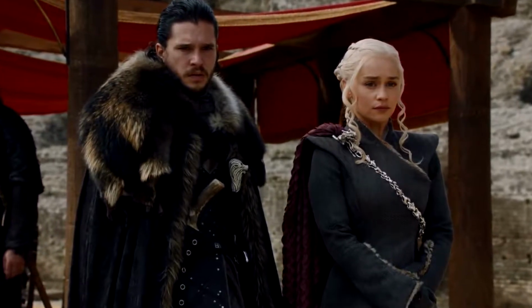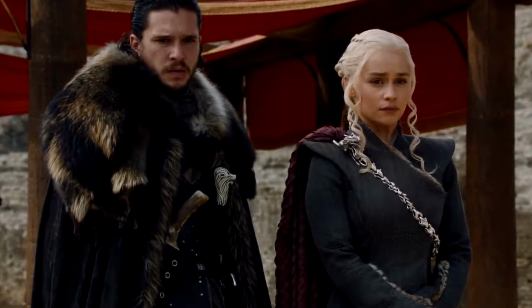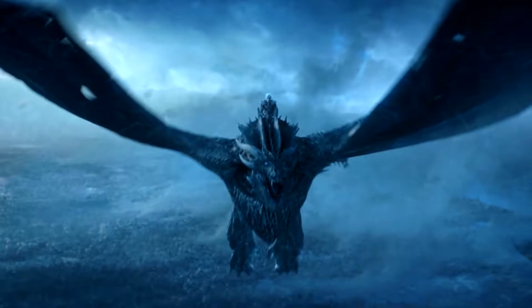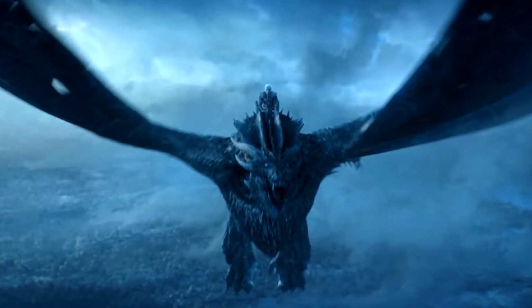So we all expect the Great War to take place in the north, and we all expect Cersei to quietly rebuild her power while the fighting happens elsewhere. Well, we might be wrong. Now that the Night King is in possession of a dragon and no longer has to worry about the wall, he will most likely cause devastation across the whole of Westeros, not only the north.